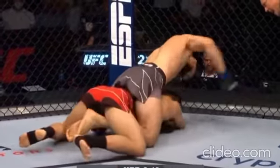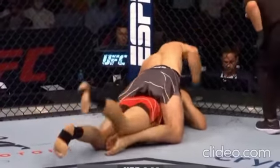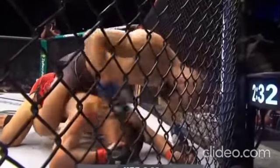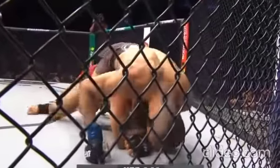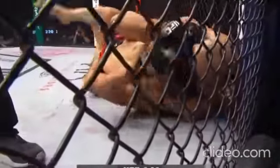The Leech eating a lot of big shots here, trying to control the wrist, but may need to defend the strikes. He's got to move. They're going to stop this fight if he doesn't move. Chimaev trying to close the show. Midway through round 1. These are big shots. These are big shots by Chimaev. Yeah, oh, he's under the chin here. Could be the end.